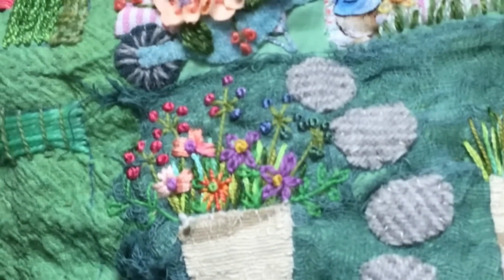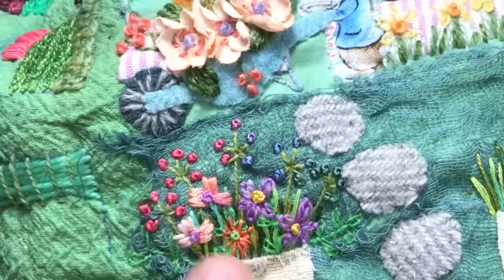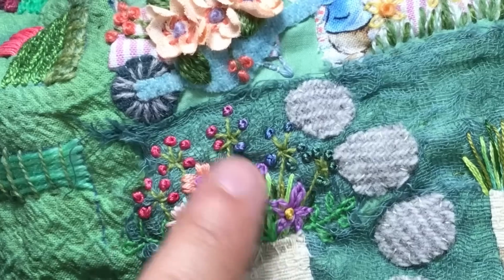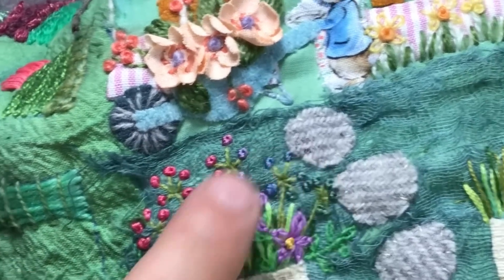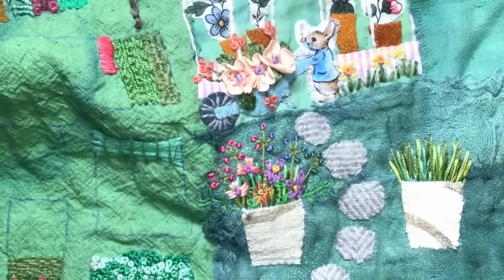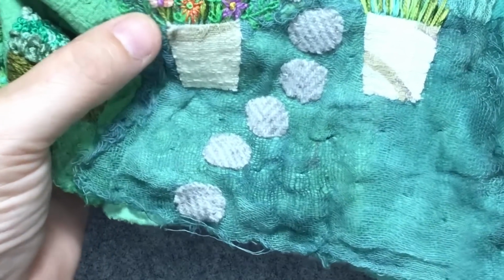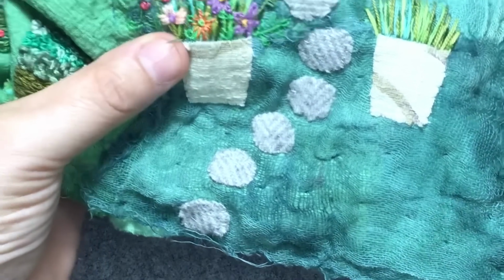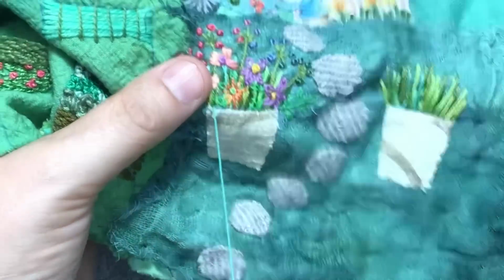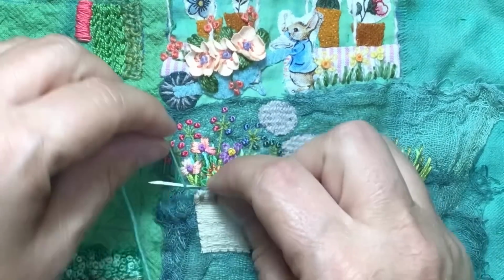Okay, so I've worked on my flowers a little bit. Let me just focus. There we go. So I've got just some straight stitches, lazy daisies, French knots in the centers and around the edge. And all I'm going to do is finish off with a few random French knots in a kind of aqua wool. So I'm just going to do a few random here and there, like they're little buds about to burst into flower.